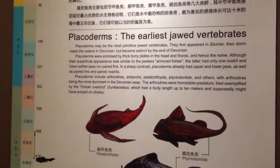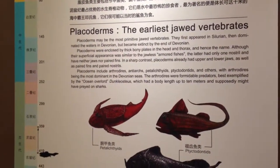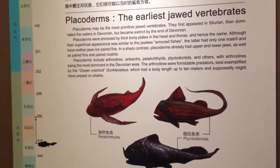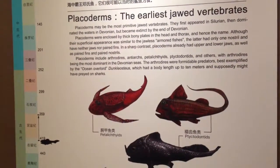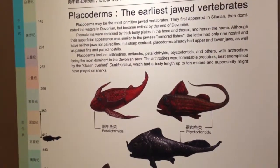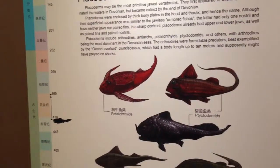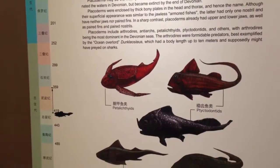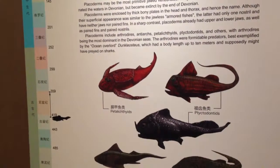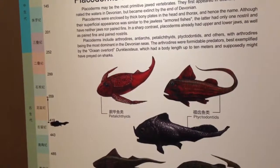Although their superficial appearance was similar to the jawless armored fishes, the latter had only one nostril and had neither jaws nor paired fins. In sharp contrast, placoderms already had upper and lower jaws as well as paired fins and paired nostrils. Placoderms include arthrodires, antiarchs, petalichthyids, ptyctodontids, and others, with arthrodires being the most dominant in the Devonian seas.